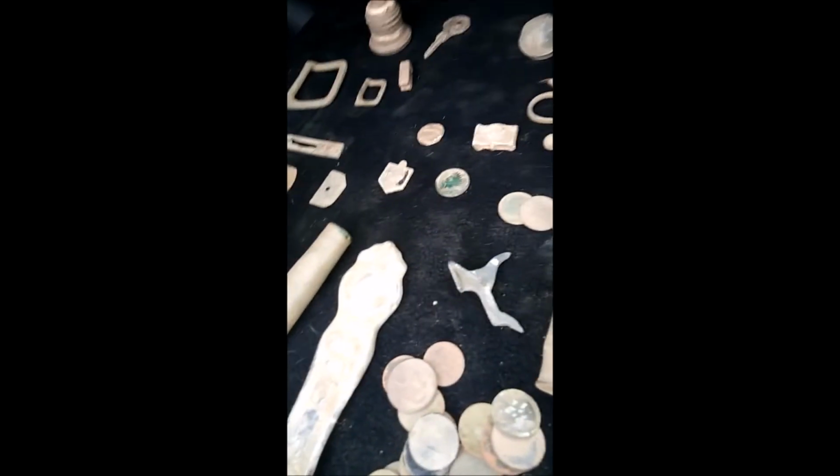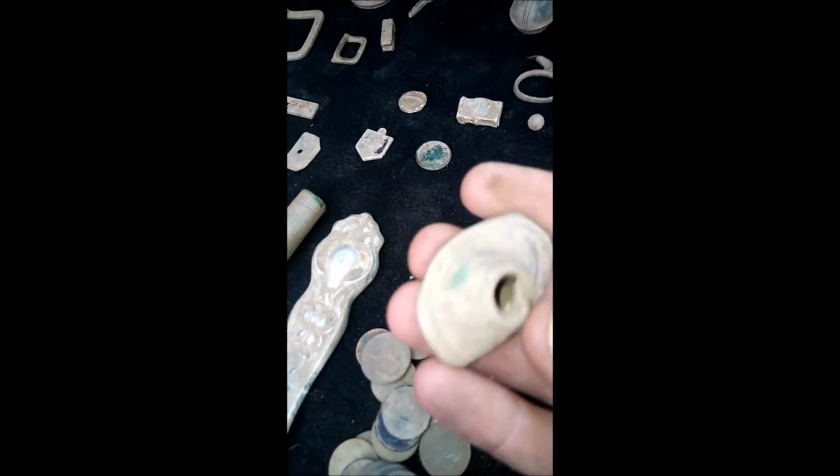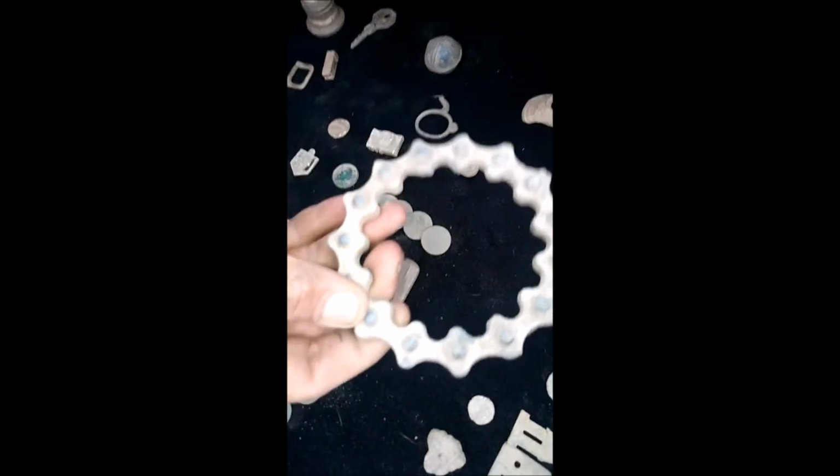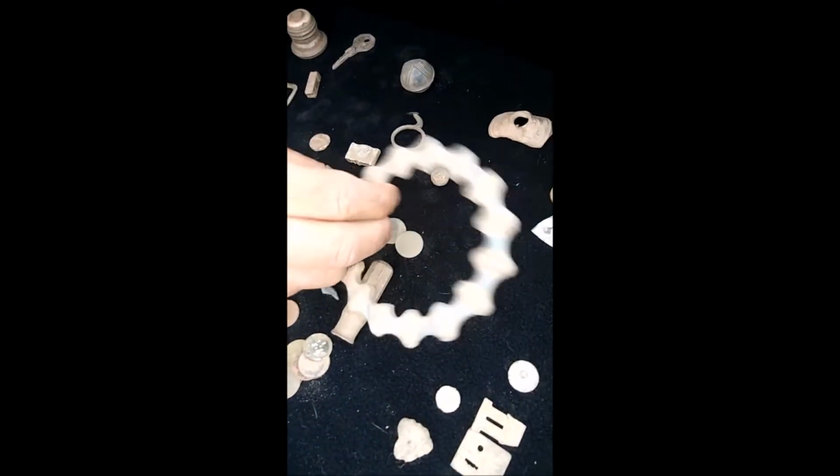Adam got this thing. I'm not sure what that is. It's got fancy all around the edge. Some kind of top on something. I got three wheats. Oh, I got this weird thing. Oh, look at that little gear. It's got numbers all around the edge. We're not sure what that is either. I have to look that up. It's really strange.